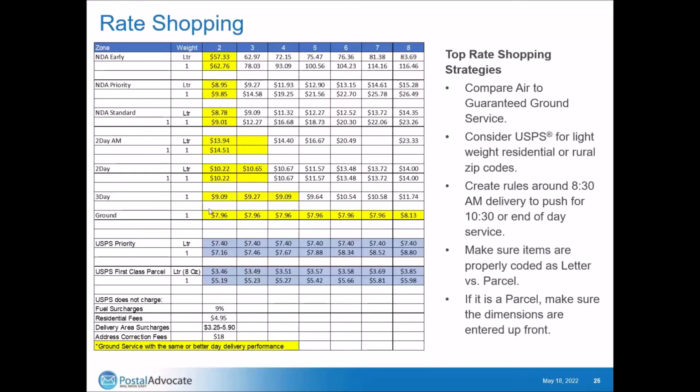So one is to compare ground. If you're sending something 2-day or 3-day, consider whether those could go ground at faster delivery rates. In zones 3 and 4, if you're sending things 3-day, ground gets there at the same time, but the systems they're using don't show them this as an option.